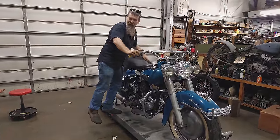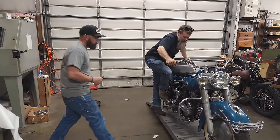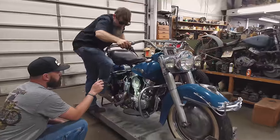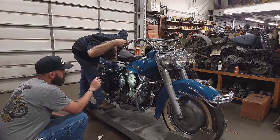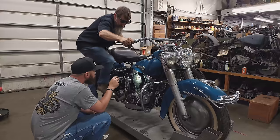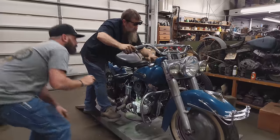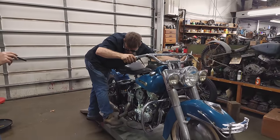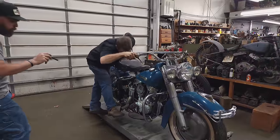I think it's gonna fire on the first kick after three primes. So we're gonna prime it till we got some fuel in the carburetor. One, two, three. Anything in there yet? Yeah, got fuel now. Yep. It's gonna fire right up. You watch this. Boom. Oh.